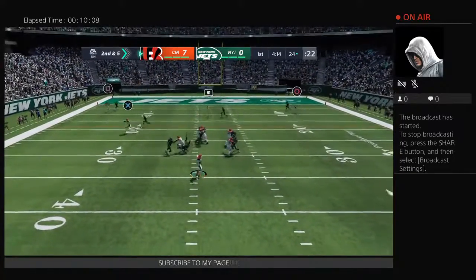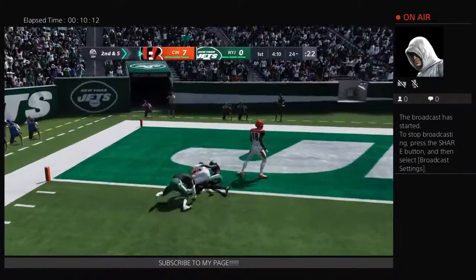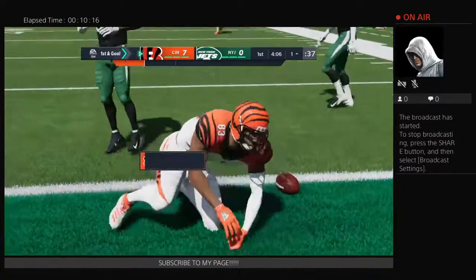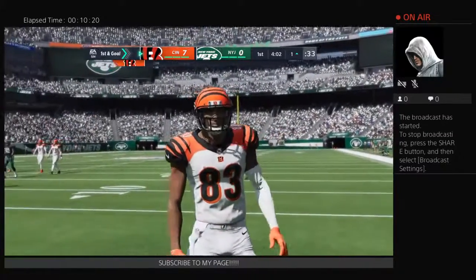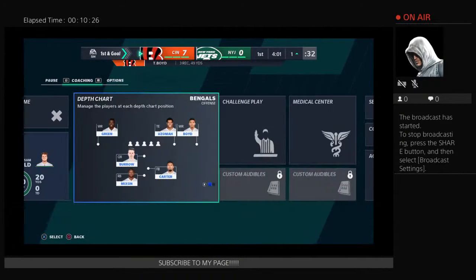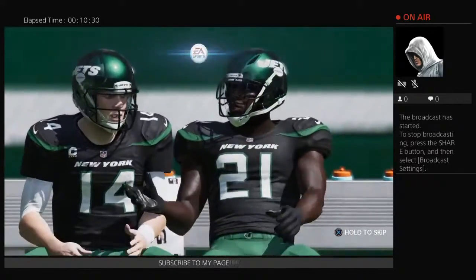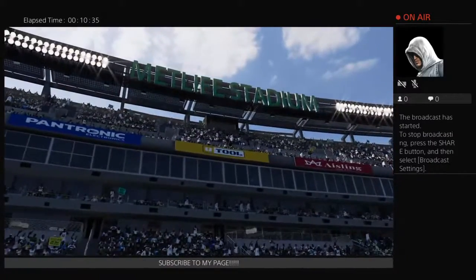From the shotgun, it's Burrow. That is caught at the 7, and he's brought down after a very nice gain. Complete to Tyler Boyd. That's almost as if they didn't leave the field after their first drive. They picked right up where they left off. Another good throw there, and this offense is humming here in the early going.